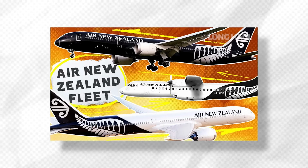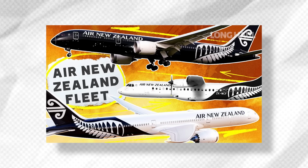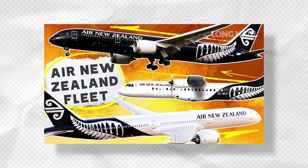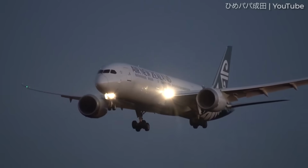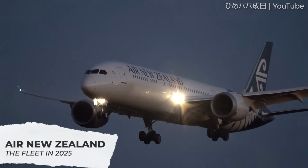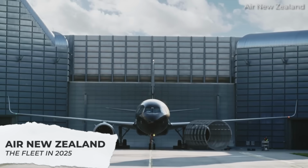We last examined Air New Zealand's fleet in September 2022, making it about 3 years to the day that we're taking another look at the carrier. Growth has been minimal, but there have indeed been some changes over those past 3 years. Let's see what's new.